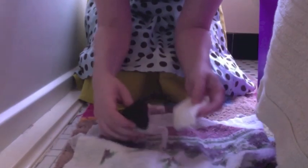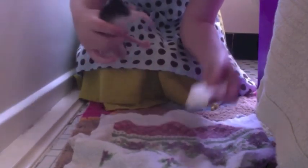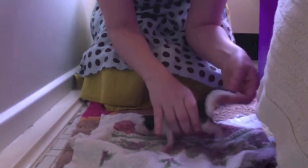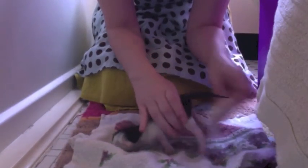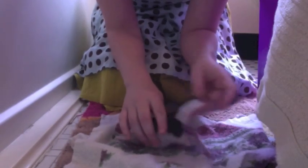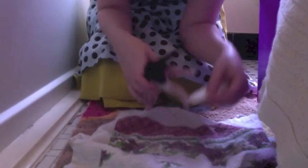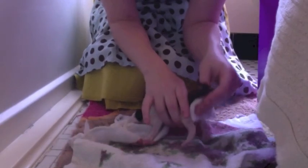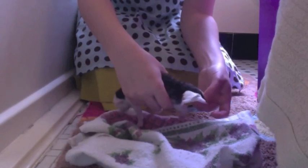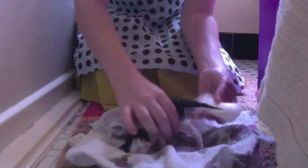Yeah. Well, I think he's gonna poop. Maybe we'll be lucky enough to get some poop. Poop is good. We like it when kittens poop because it means that everything inside them is working. Alright. And there we go. You probably can't see, but it's slightly yellow. That means that things are happening that should be happening. And he seems to be done. No, not quite done. Let's see. Come on, baby. Oh yeah, poop.